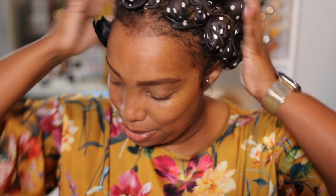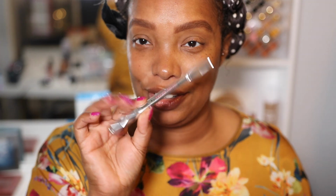I got my rollers in my hair. I'm going to take them out in a moment, but I'm on my way to work and I have primed my eyelids using my Pat McGrath Intensifies Long Wear eyeshadow primer. It dries down clear, which I've really been enjoying. And of course, my eyebrows are filled in using my Goof Poof pencil, shade 3.75. So I'm going to go ahead and get started.